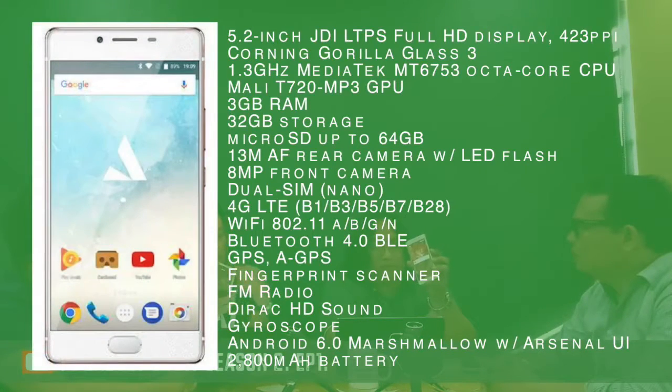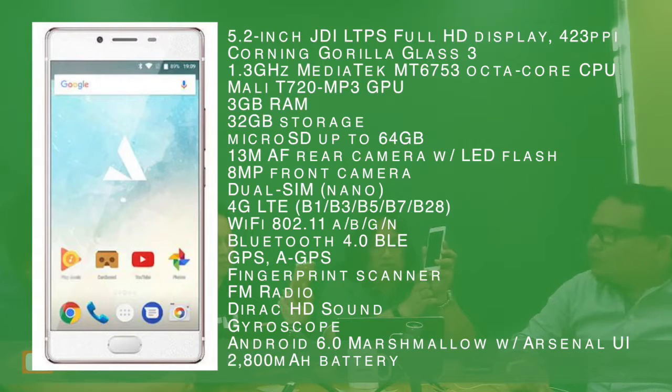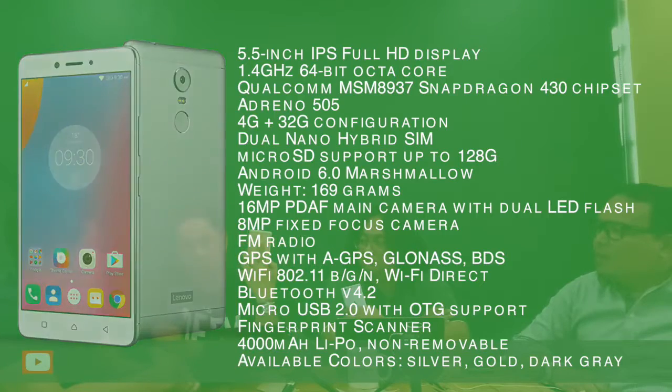Again, as a recap, the Arsenal VR1 supports a 5.2-inch Full HD display powered by 1.3 GHz octa-core processor coupled with 3GB RAM and 32GB of internal storage. It also has a fingerprint scanner, 2800 mAh battery, and of course, a Hi-Fi chip. Well, the K6 Note comes with 5.5-inch Full HD, 401 PPI or pixels per inch, with Adreno 505, 4GB of RAM, 32GB of storage, and of course, syempre, 4,000 milliampere. Meron din siyang Dolby Atmos, FM radio, and fingerprint sensor is second to none.